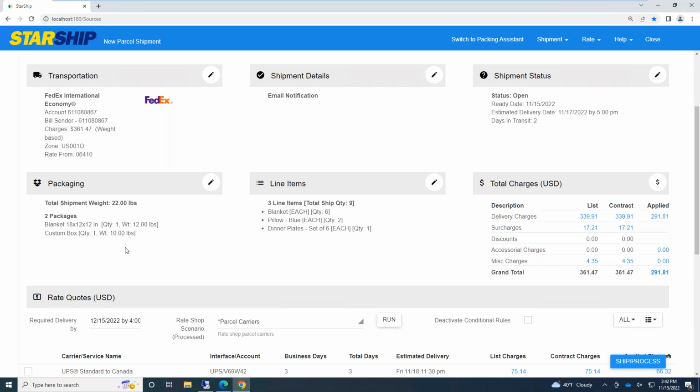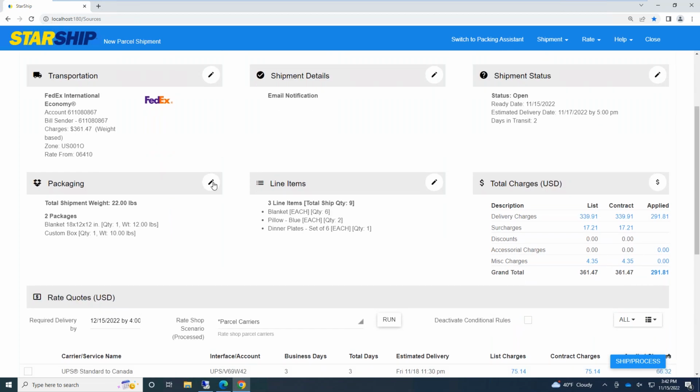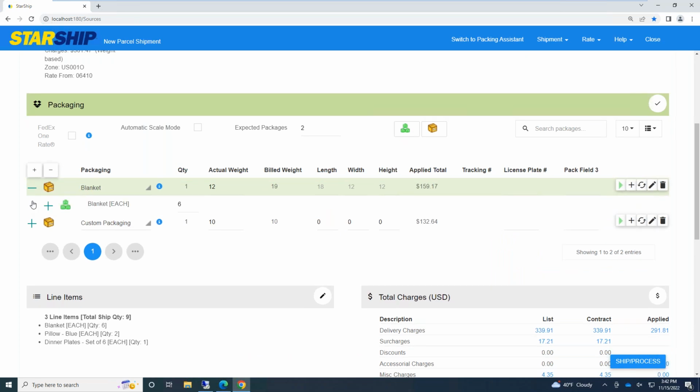Okay, so packaging in a live environment is normally the first spot a shipper goes to. I kind of drag this out showing all the different options, but normally we just go to packaging because all this information above we're going to try to automate. Now with packaging, this is where we're going to be able to add boxes. Again, if this was an LTL type shipment, we could do item, box, pallet detail.